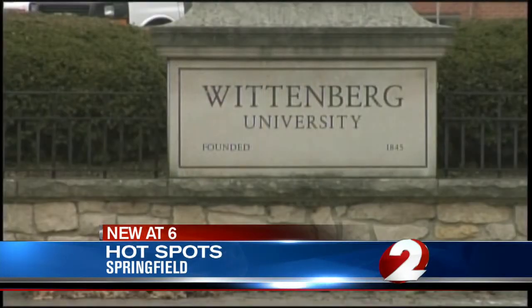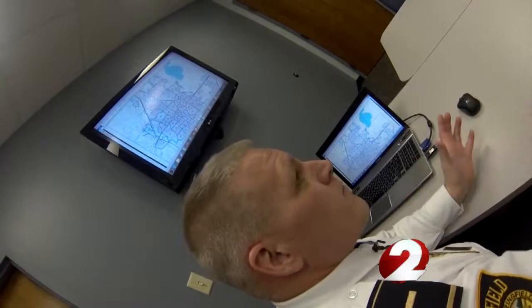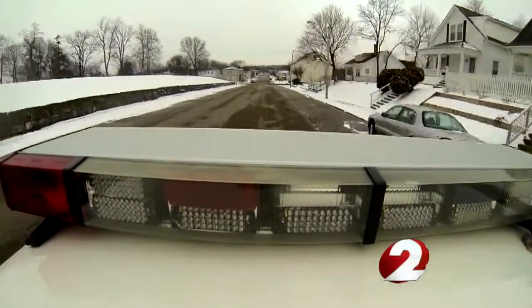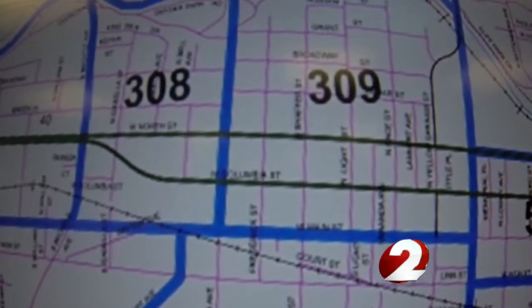The Springfield Police Department recently teamed up with students at Wittenberg University to compile crime data maps. As a result, Lieutenant Brad Mose, who has a master's degree in crime analysis, says they've identified two sectors of the city that are frequent trouble spots, 309 and 402. It's just the western end of Springfield along Main Street, north and south of that.